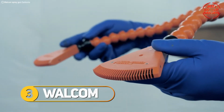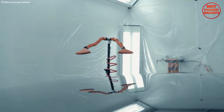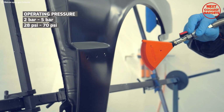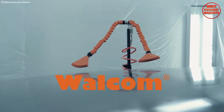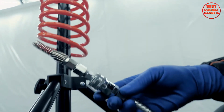The WALCOM Air Blower Pro is a must-have tool for professionals in the automotive painting industry. This innovative device is specifically designed to remove dust, debris, and contaminants from surfaces before painting. By using a high-velocity jet of air, the WALCOM Air Blower Pro ensures a clean and smooth surface, resulting in flawless paint finishes.